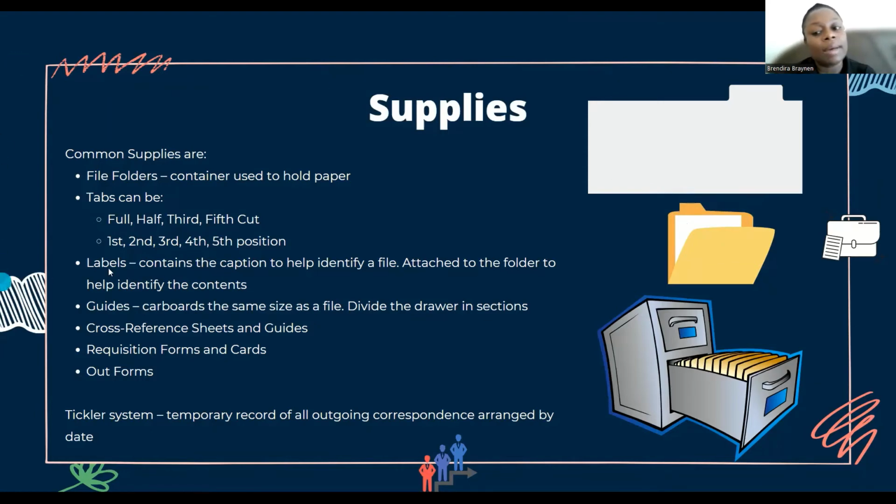Okay, and each of those tabs, even though they have different cuts, have certain positions, and those positions are based on how they're cut. So if it's a half cut, then it's going to be either first position or second position, because there's only 2. Versus if there's a third cut, then there's going to be 1, 2, or 3. If it's a fifth cut, then it's going to be 1 to 5 position. So just think of having a box and splitting that box up into 5. The first fifth of that box is the first position. The second one is the second position. Third is the third position, and so on.